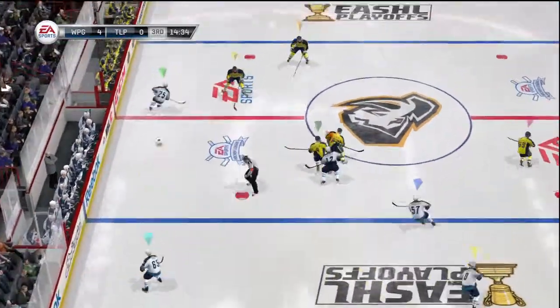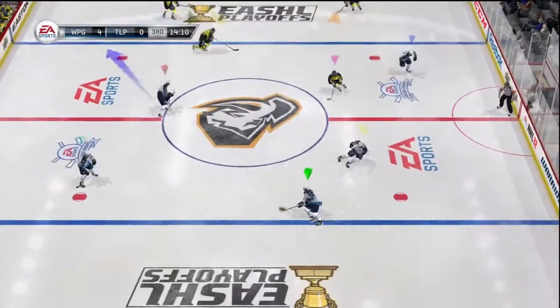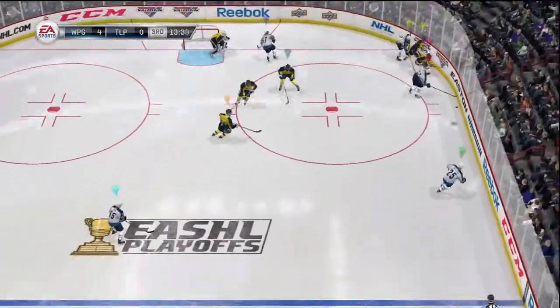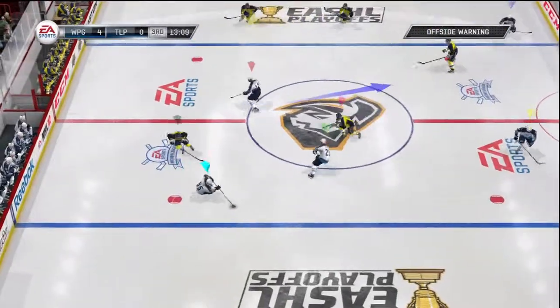Good coverage. He's got to move this puck up the wing to Jackson. Connects on that one through the middle area. Looking to clear. Good job to knock that down and keep the offense going.